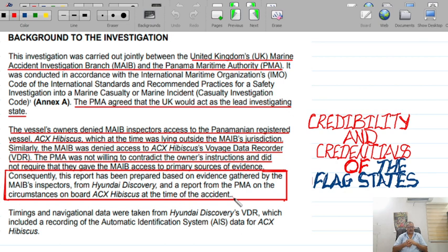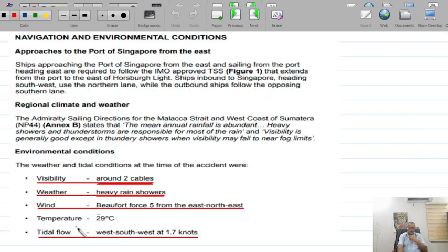The timings and navigation data were taken from Hyundai Discovery VDR, which included a recording of AIS data for ACS Hibiscus. Now to go through it, the approaches to Singapore Strait as we mentioned, I will not read through it, but you can go through it when you see the video. I will highlight all the important aspects.